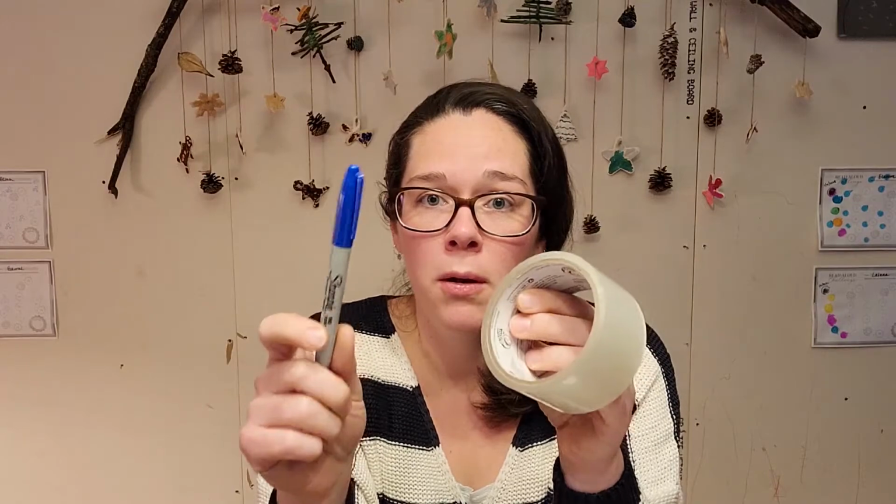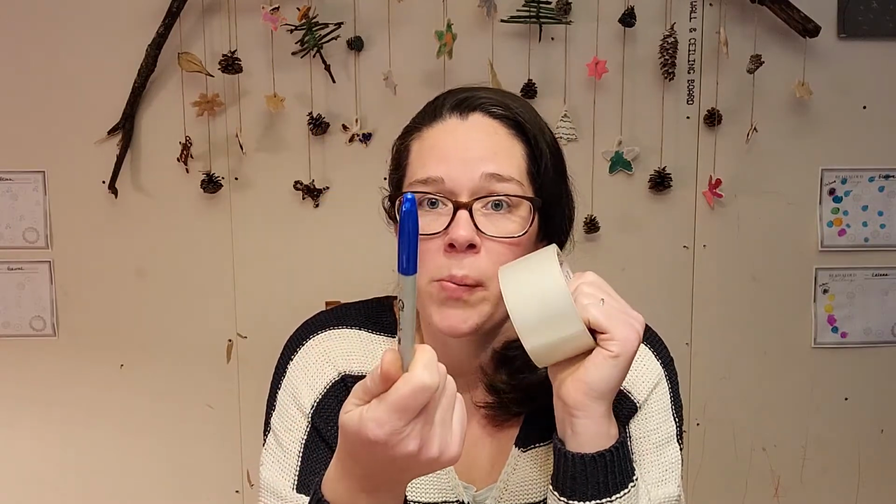Same thing with Sharpie. What's wrong with permanent marker? Permanent marker and tape. Clear label, as they showcase in their book. This one's going to be permanent, but how hard is it to peel off tape and put a new piece on if you have to change something?